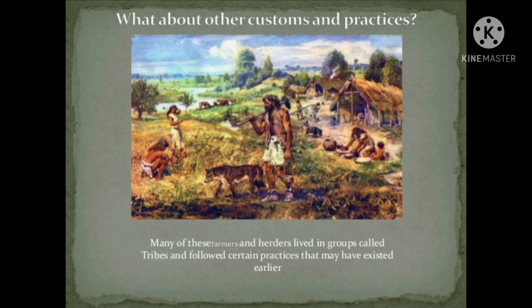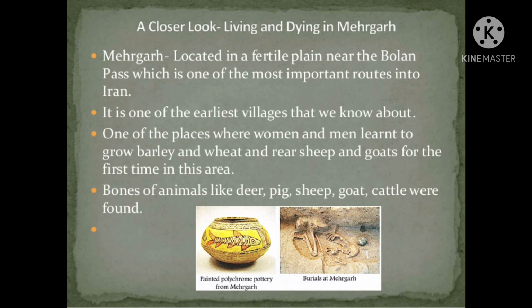Now a question arises, what about other customs and practices? Dear students, many of these farmers and herders lived in groups called tribes and followed certain practices that may have existed earlier. Let's talk about a Neolithic site, Mehrgarh. Dear students, Mehrgarh was located in a fertile plain near the Bolan Pass, which is one of the most important routes into Iran. It is one of the earliest villages that we know about.